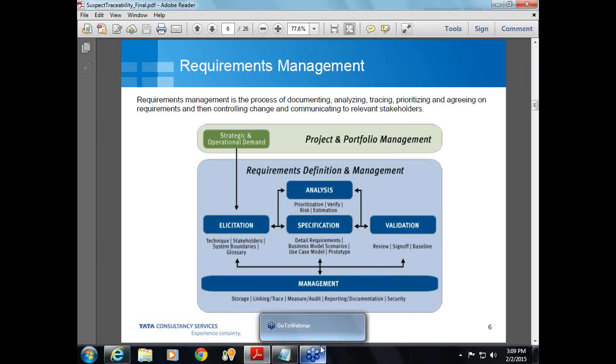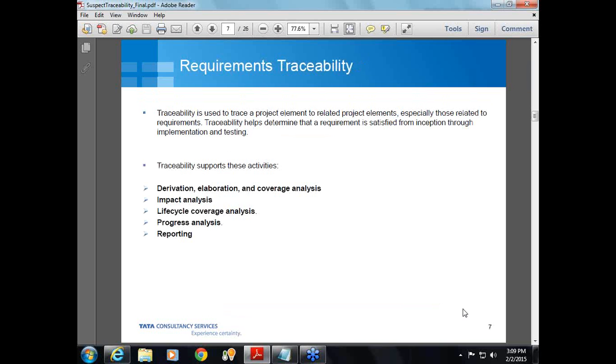So requirement management has certain steps. First you have to come up with the requirement management plan. Then the requirements have to be elicited, the vision document developed, use cases built, test cases built from the use cases, and the system design specifications documented. So these are some of the steps of requirement management.